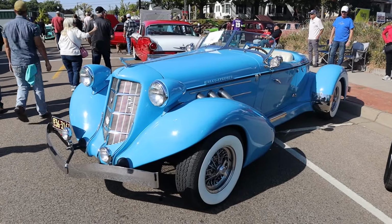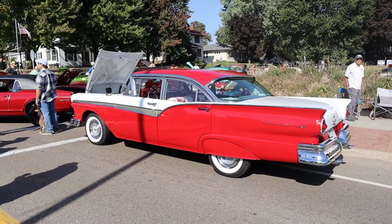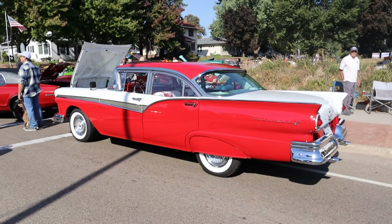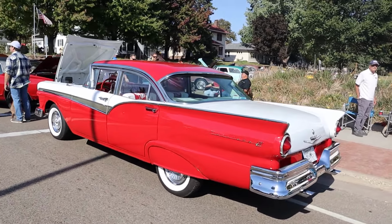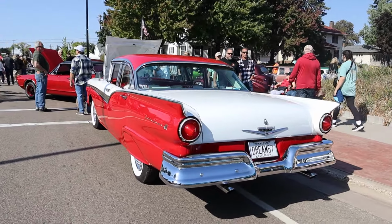Yeah, that's pretty cool. It's very regal. Yeah, it's the first Ford Fairlane I think I've seen of the 50s, 57 models at this show anyway.